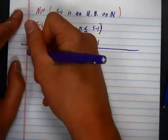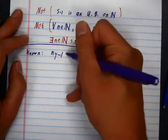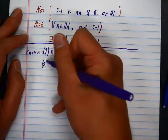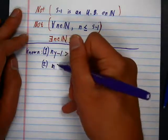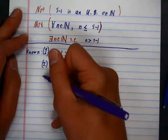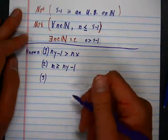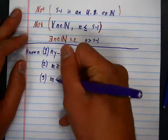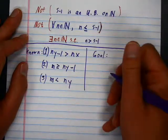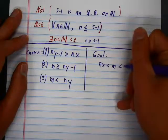So let's just do some quick scratch work. Here are the things we know. We know ny minus 1 is bigger than nx. That's the thing that's called 1. The thing that's called 2, we know that m is bigger than or equal to ny minus 1. And 3, since m is in A, we know that m is less than ny. Our goal is nx less than m less than ny.